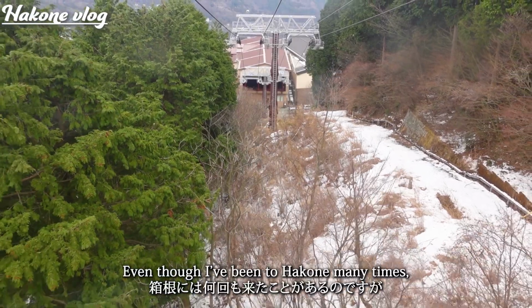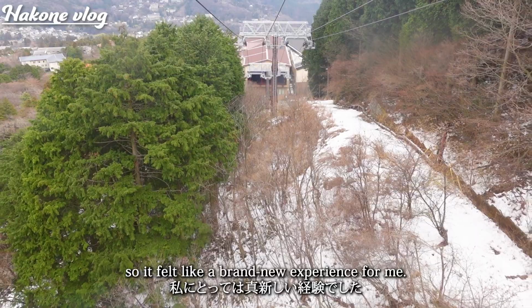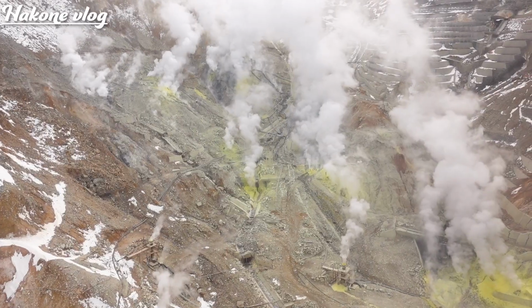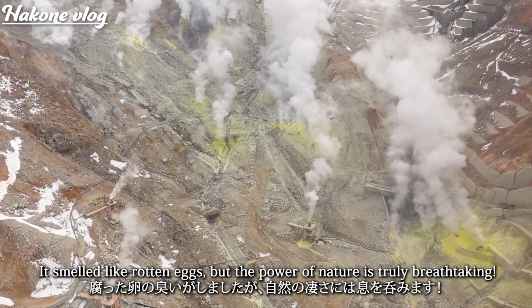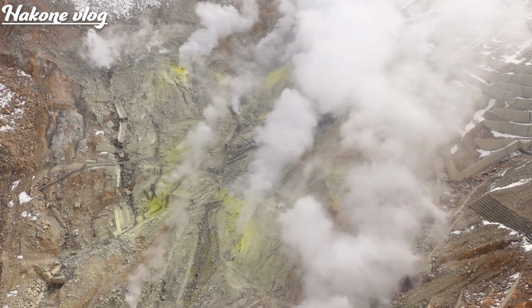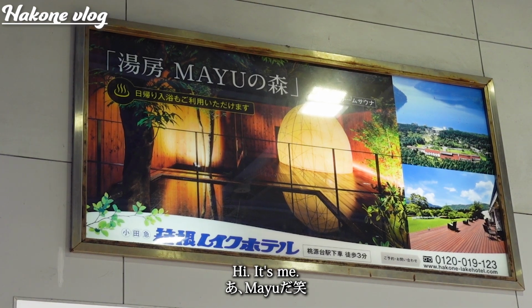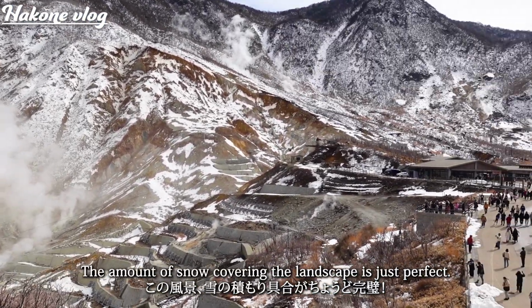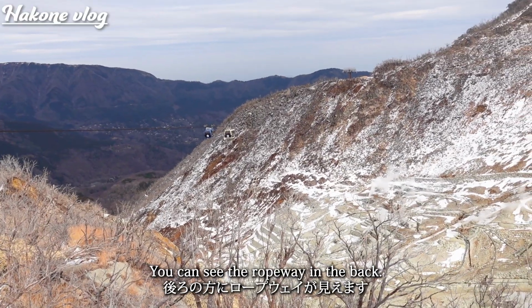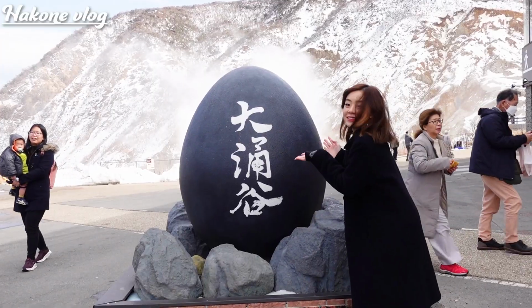Even though I've been to Hakone many times, I don't remember visiting Owakudani before, so it felt like a brand new experience for me. As you can see the snow on the ground, it was super cold, but the scenery was incredible. It smelled like rotten eggs, but the power of nature is truly breathtaking. Hi, it's me! The amount of snow covering the landscape is just perfect. You can see the ropeway in the back. Hello, kitty!